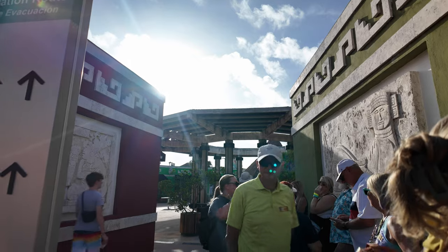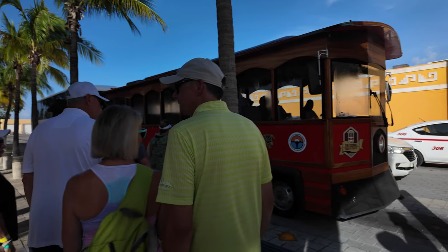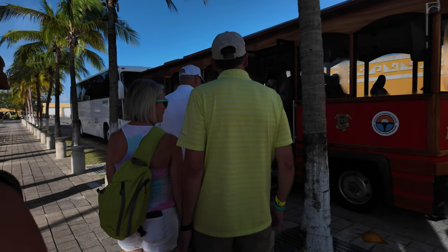They got us lined up. My name is Caesar for the day. It was bus number 61, the red one. And Jesus is our driver. He has a white long-sleeve shirt and jeans. Thank you. They got the AC cranked. We're in a trolley. I like that we have a trolley and not a bus or a van. You can see out the windows though.